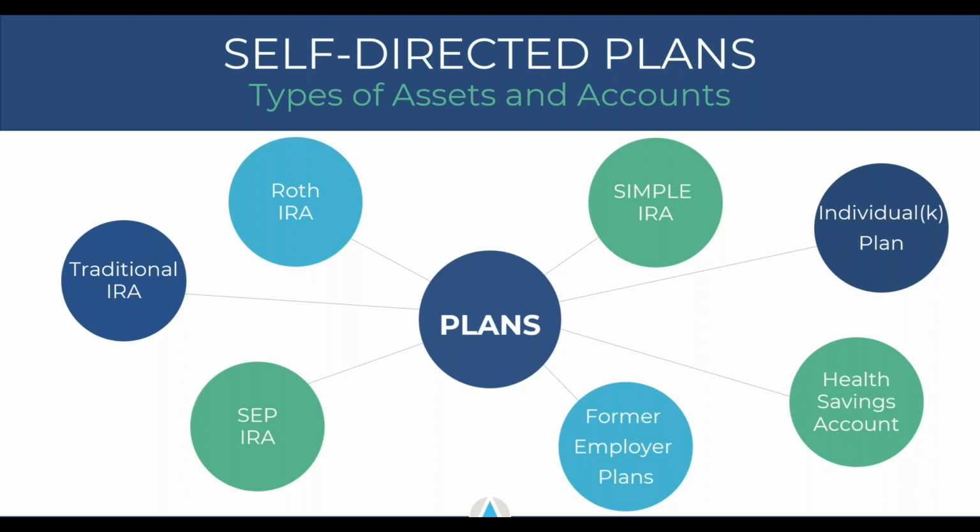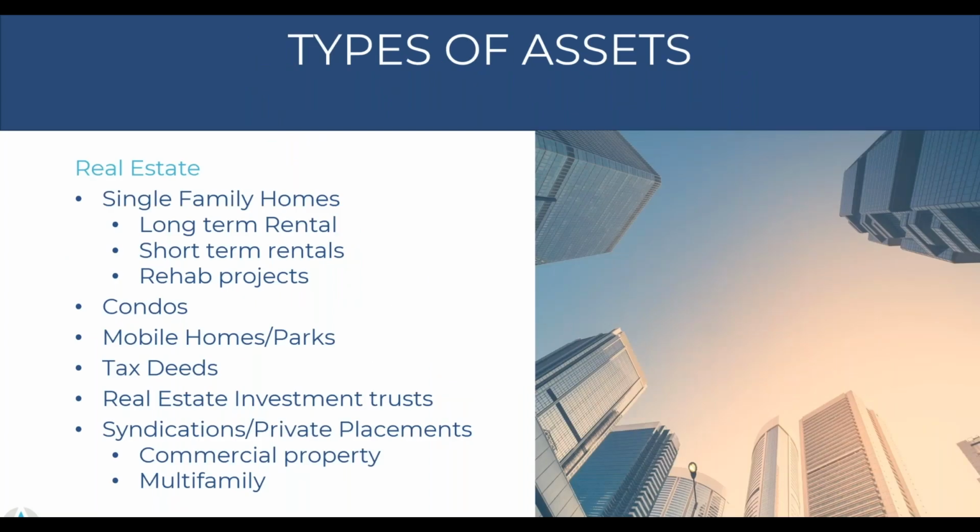But another big area where people miss when they hear self-directed IRA, they think, well, I don't have an IRA. I really only have this old 401k plan or maybe an old defined benefit plan. Those plans, when you no longer work for those companies, can also be rolled over into a self-directed plan as well. And then once the money is in the account, it's up to you to tell us what it is that you want to invest in.